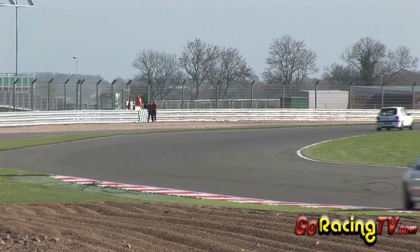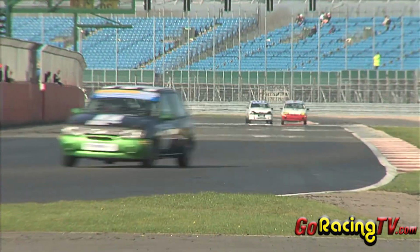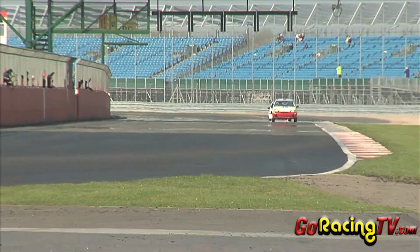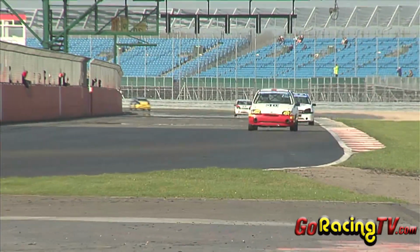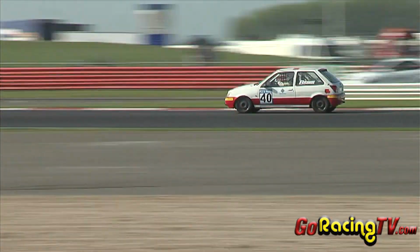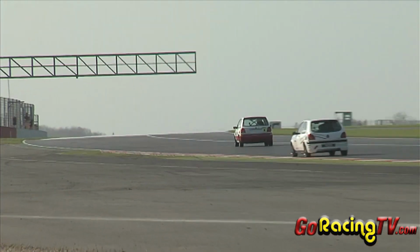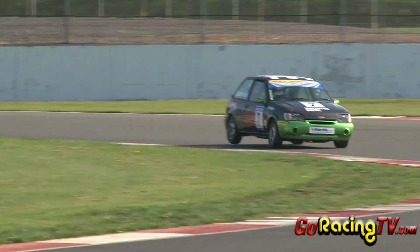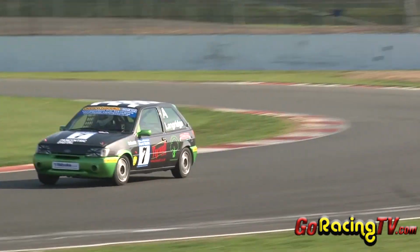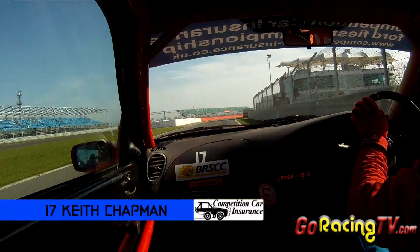Brooklands, and then into Luffield, which sweeps round to Woodcote Corner, and then onto the main straight once again. Race leader, though, John Langridge, is well away at the moment, and this is his first ever car race. He's raced in karts, raced in Super 1 karting, and he's had a little bit of coaching coming to this championship. Pole position today by 0.7 of a second over David Elsom.